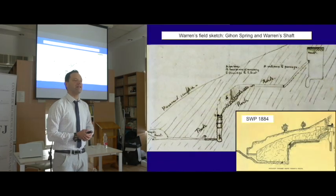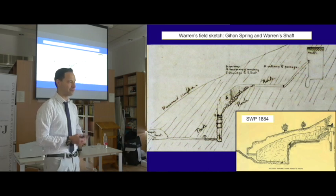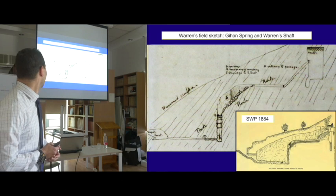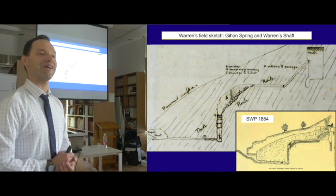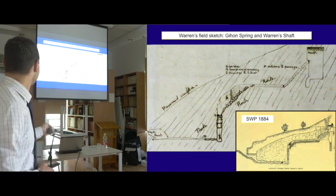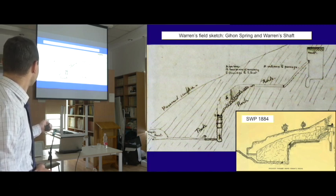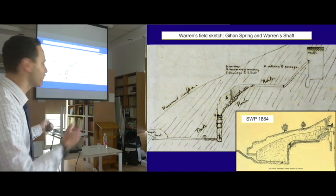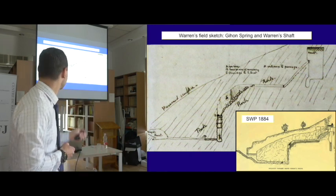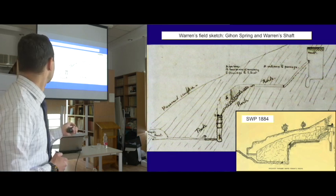One example of what you can find in the archives. This is an original field sketch made by Warren of, Ronnie, you probably recognize it? Sure, you sent it to me. Of the Gihon Spring and Warren's Shaft. So you can see this is the spring, and this is the shaft, and you can see Warren or one of his team members climbing up, and over here perhaps he found part of the entrance, maybe something else, and the upper part.